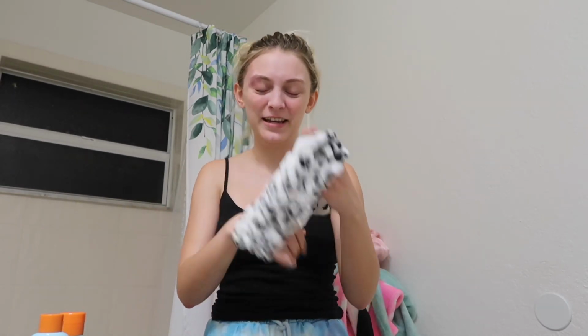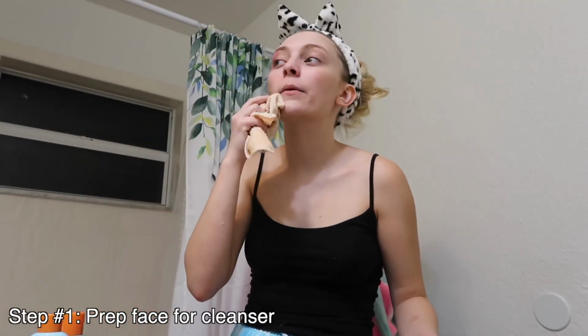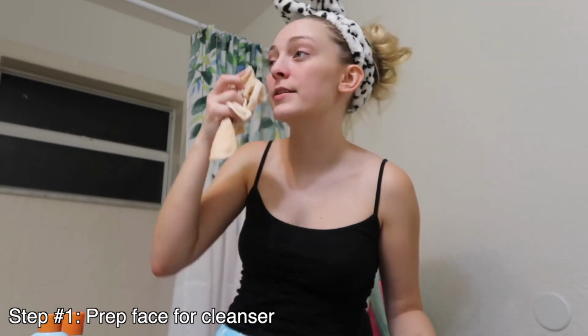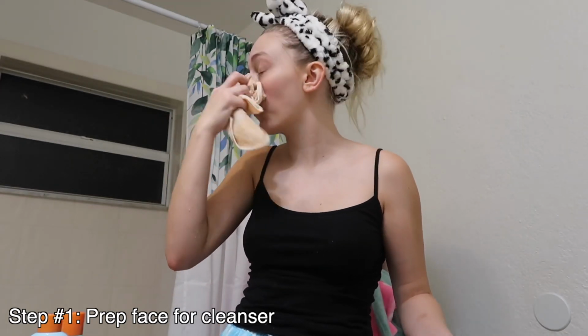All right, guys, I just got done brushing my teeth and taking my melatonin. So now it's time to wash my face. And I get to put my cow headband on. I do have some pimples coming in, so I'm probably going to use some pimple patches tonight as well, just because I haven't done any pimple patches in a while.